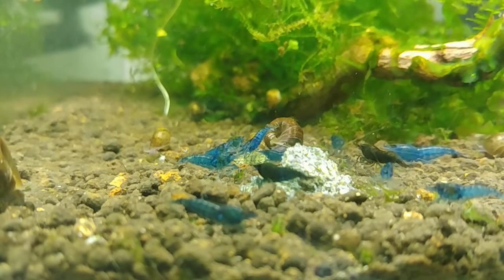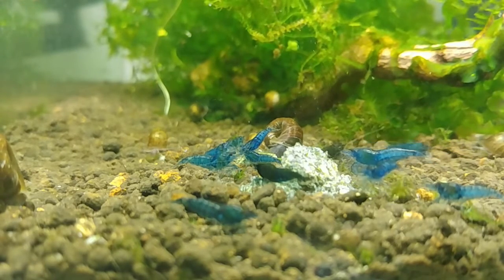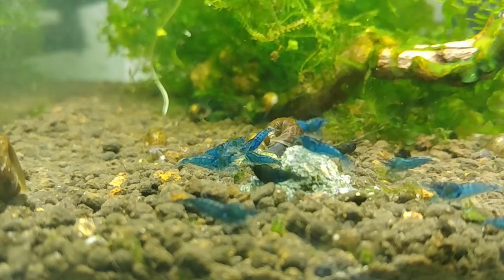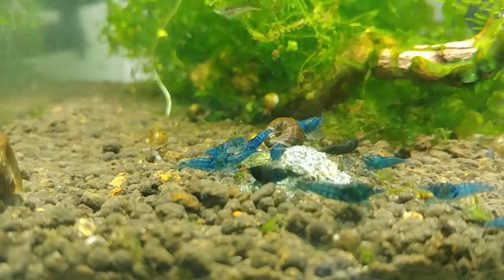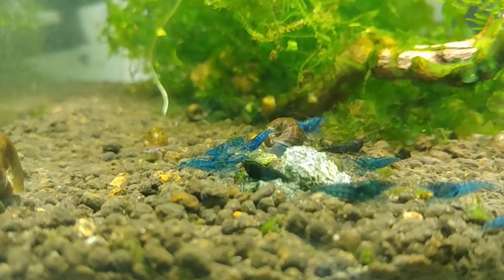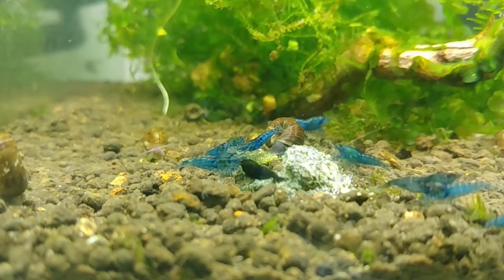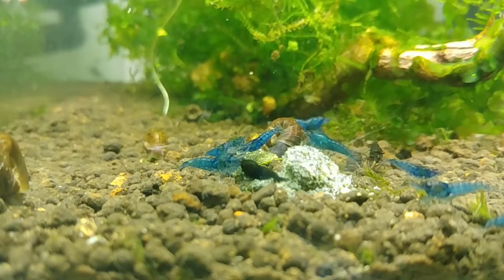Now, the biggest reason why we have a substrate in our tanks is to have plants in our tanks. Breeder setups normally don't have plants planted in the substrate, especially if they're using active soil. The active soil's sole purpose is to buffer the water. That is why it's there. It is not for planting. But in most tanks where people keep shrimp, we've got plants planted in there. The general rule is match your plants to the substrate that you have or the setup that you want.